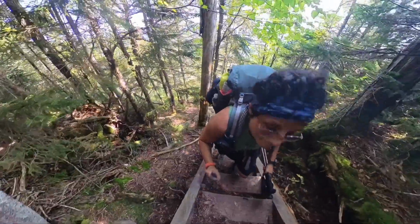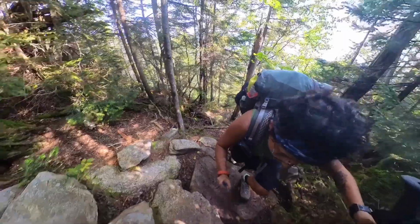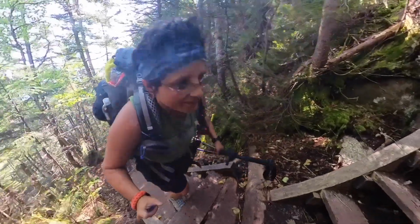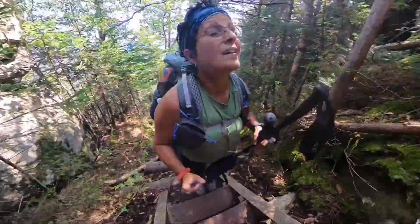There's a nice series of ladders that go up on this trail. It's definitely better than walking on a washed out trail or up the side of a hill. So grateful for the stairs, but it's like doing 1,000 step-ups with 25 pounds on your back. Point 1 to Mount Flume.